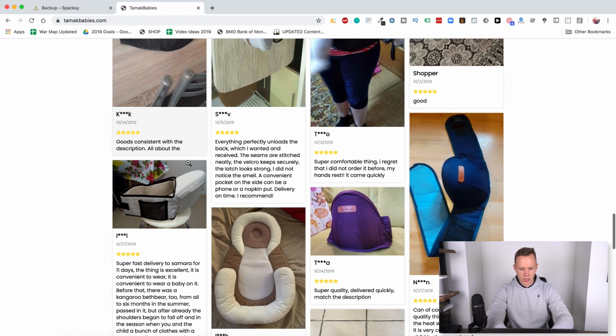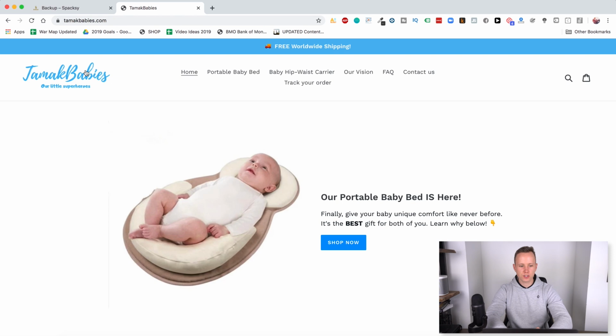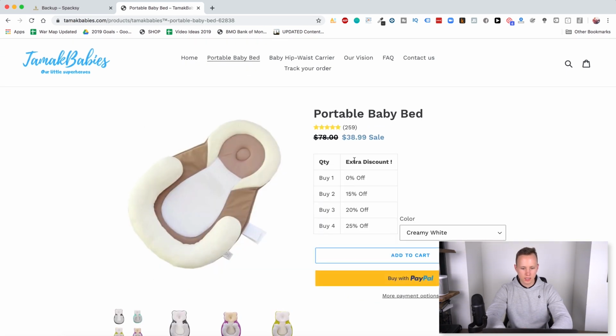A ton of reviews. Okay. Now about the store name, it's just Tamac Babies. I understand it's some random name, but I would prefer making the store name descriptive of the product that you're selling. For example, Hey Silky Skin, right away you understand it's some kind of a laser hair removal store. BlendJet, it's another famous Shopify store. Right away you understand it's some kind of a portable blender store. Those are the most successful stores, and you want to emulate success. That is how you succeed.